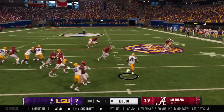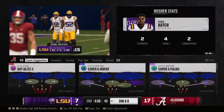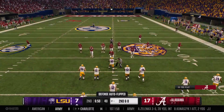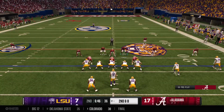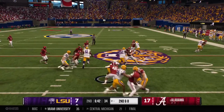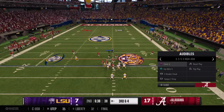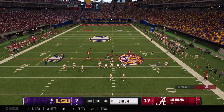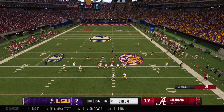Handoff here from the shotgun. Picks up 2, so it's 2nd and 8. The defensive coordinator this week, all week, telling us about gap integrity, not giving this running back any creases at all. Really sound defense on that play. The game moves the ball to the 20-yard line. So let's see what they like here on 3rd and short from inside their own 20. Important to pick up this first down.